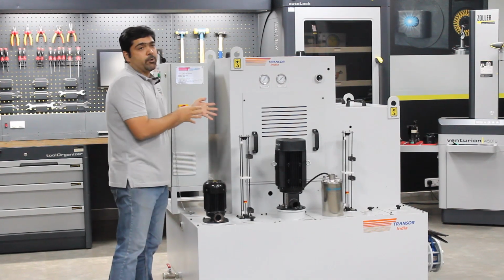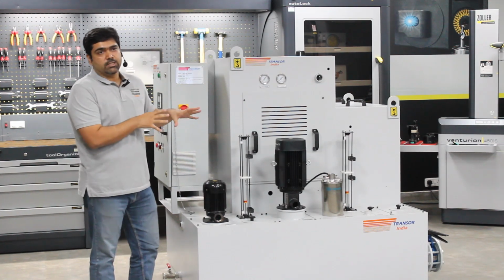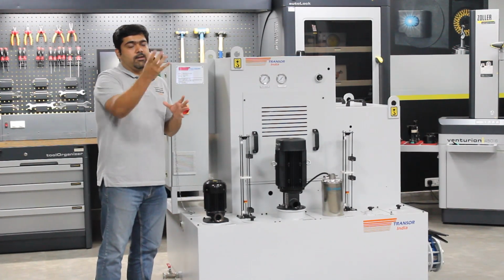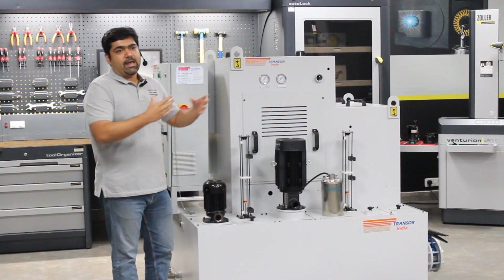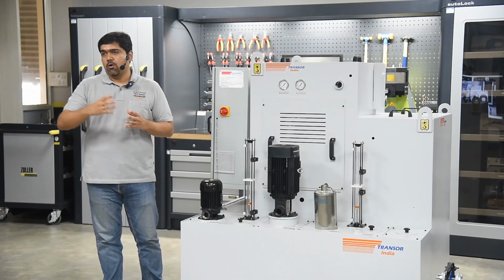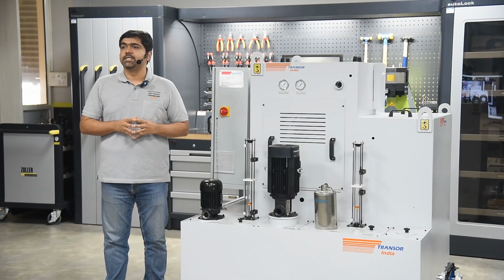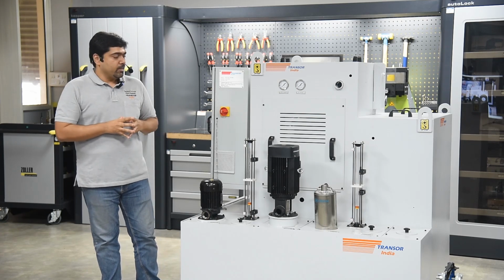So this system is going to be connected to one grinding machine. Certainly this is not a challenge for us. In the earlier presentation that I had shared, we can have a centralized system where the entire shop floor, or all the machines, can be connected to one single system. But the basic principle remains the same.